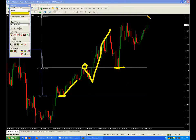And look where we finish the day. He almost makes it, doesn't he? No. So we'll see what happens. But you can see how our pivot points played out today. Let's see how they played out in the other pairs. Let's take a look.